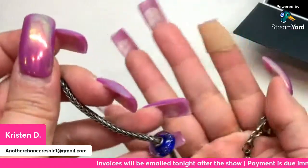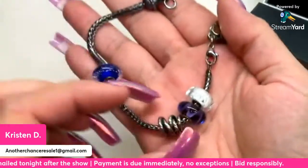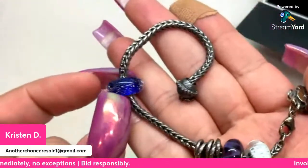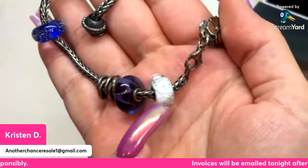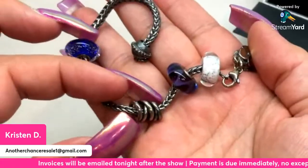So all this is sterling. Okay, so it's really cool. You got the beads on it that are glass. Got some purple. You got this blue one that's like a little cosmic. And you got the white. And then all of this is sterling. You got the sterling bead also.